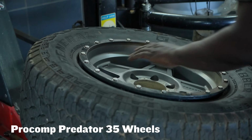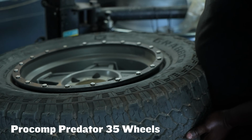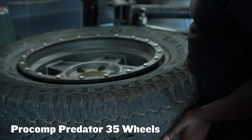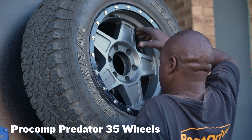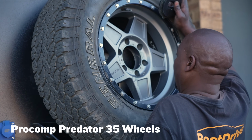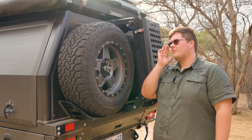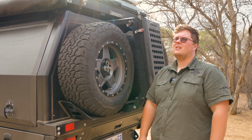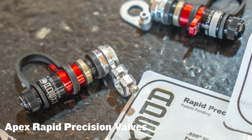The tires are sitting on Procomp Predator 35 17-inch rims. They've been really tough. I've absolutely hammered them, and they've performed exceptionally well. I like the look. It's been, you know, really awesome to have a good quality set of wheels. Would I like to change to something new? Yeah, sure, I wouldn't mind freshening up the vehicle, but to be honest, these have done so well. They've earned their place. A new little addition are these quick deflate valves.